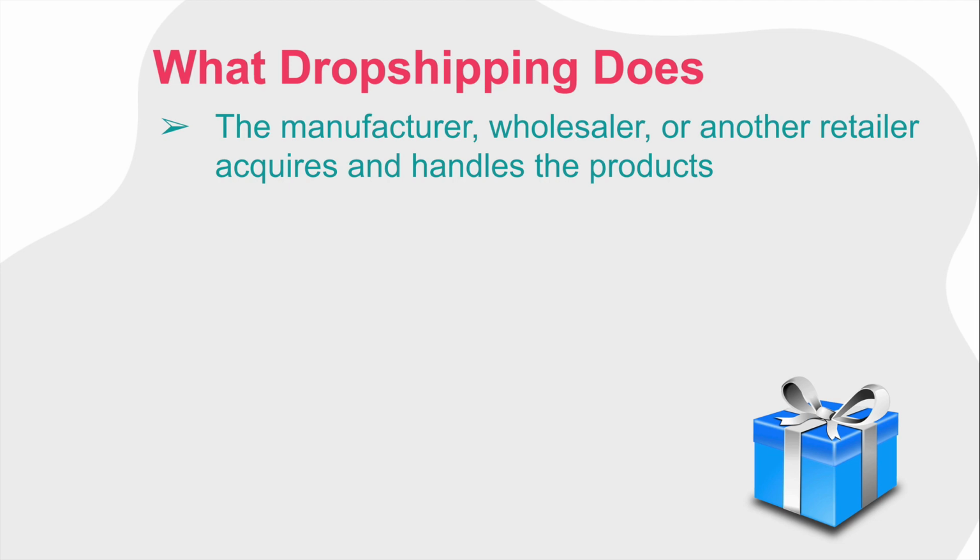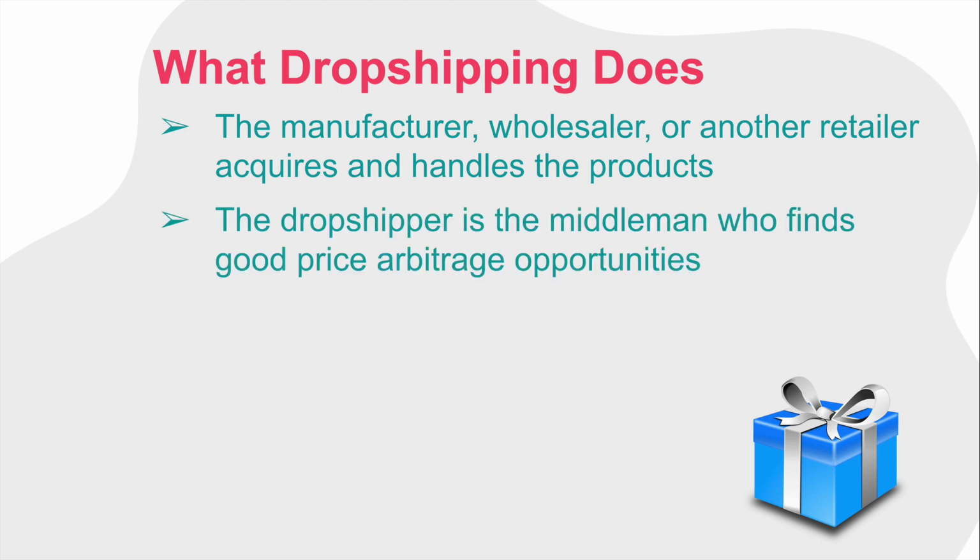With dropshipping, we can use any of those 3 types of roles. We can either order products directly from the manufacturers or from other retailers or from wholesalers who hold large numbers of inventory. But the great distinction is they hold the products, not you. You as the dropshipper, you have a different role. You see, the dropshipper is the middle person who finds the right price for arbitrage opportunities.